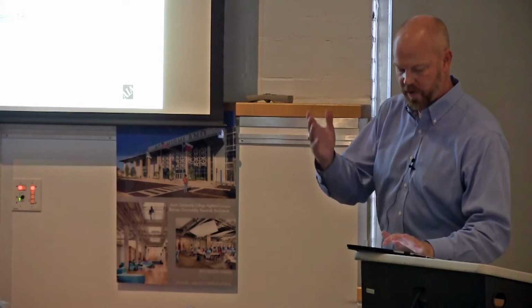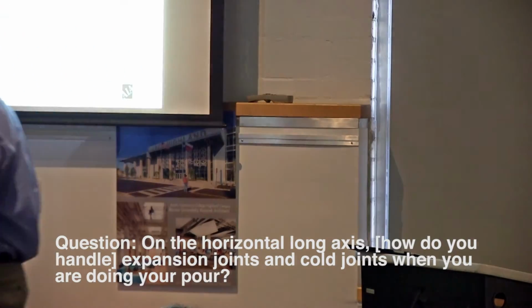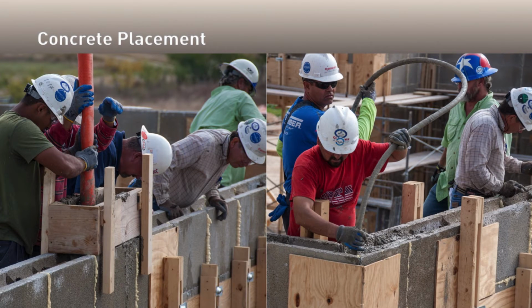Any other questions before I hand it over to Neil? Oh yeah, go ahead. On the horizontal long axis, expansion joints and cold joints when you're doing your pour. Yeah, we'll design in construction joints at what we feel are reasonable spacings.